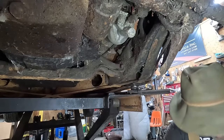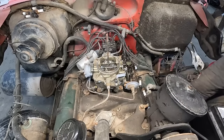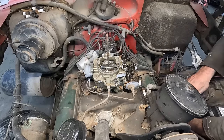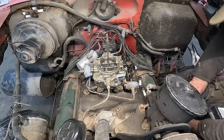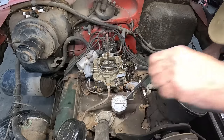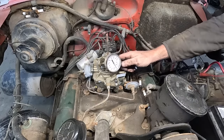It's turning nice though. All right, let's lower it down. Let's have a look. We got all the plugs out. We did put some oil in there. We can try to do a compression test. May as well try to do it right. See what the survey says here. It turns over nice. I don't know if it actually has a lot of compression.